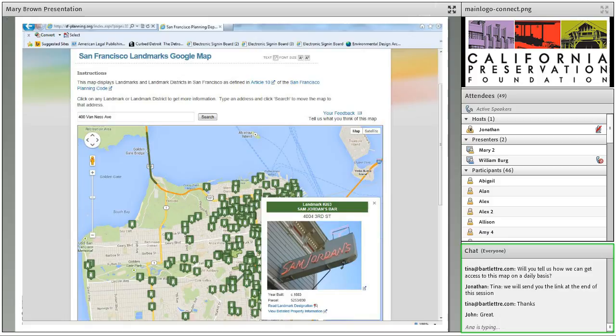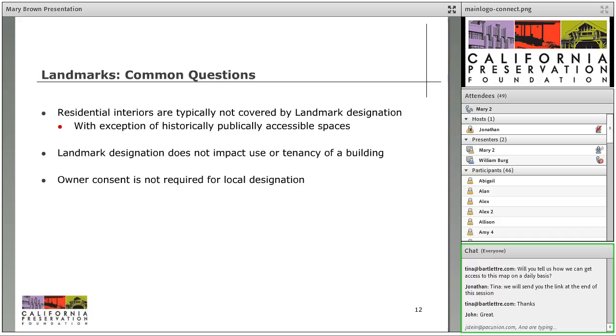So common issues and questions about landmarks. Again, residential interiors are typically not covered, but in order to find out exactly what is covered for specific buildings, checking the designation ordinance that I just showed is important, and these features will be listed. But occasionally interiors are covered, and it's good to know that up front.